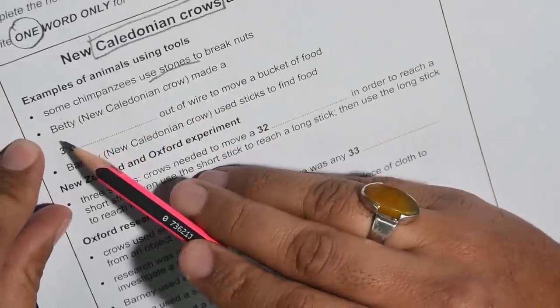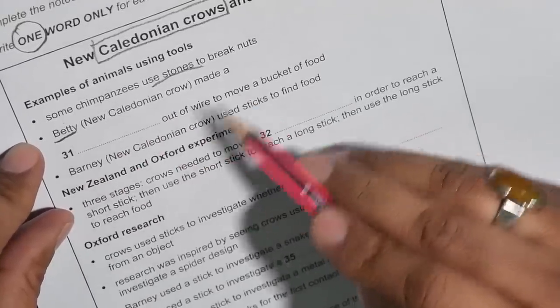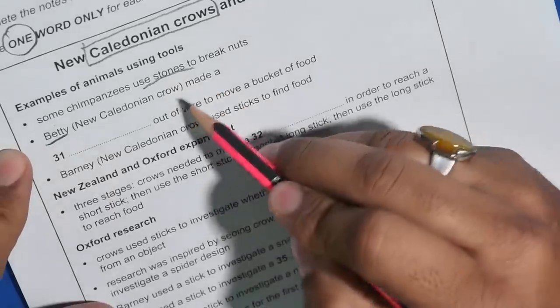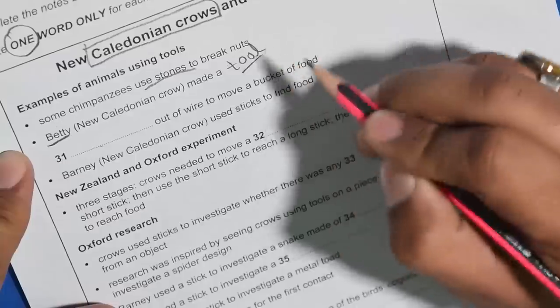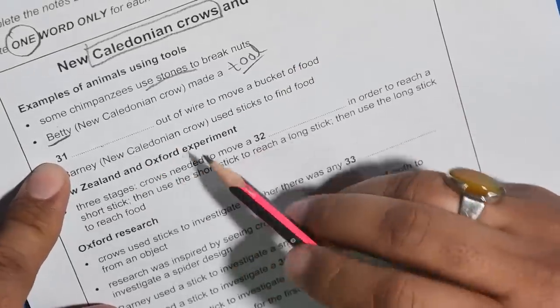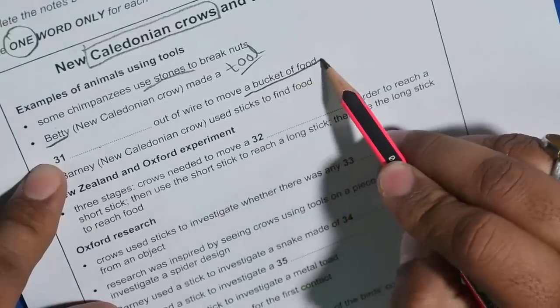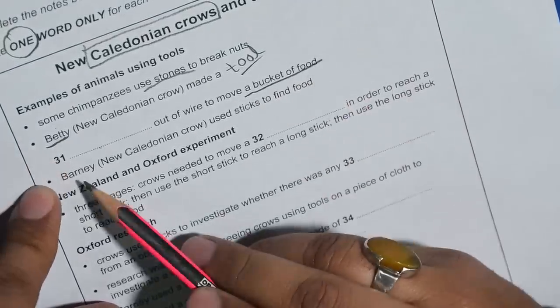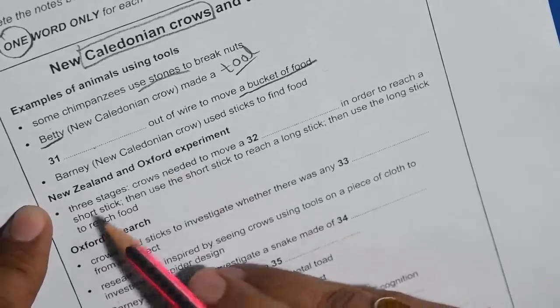Okay. Betty, New Caledonian crow, it's the name of the crow, made a dash out of wire, made a dash. Now, it can be a tool or something. Made a dash out of wire to move a bucket of food, right? So it's going to be something. Next is Barney and all that. There's no question.